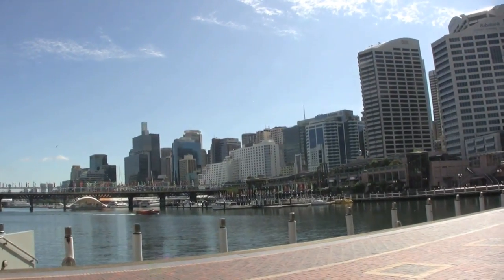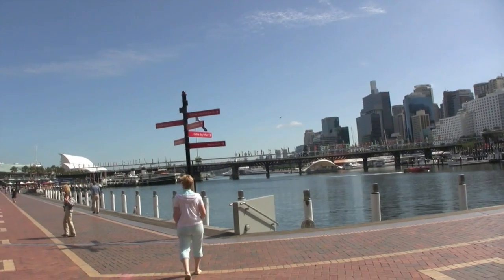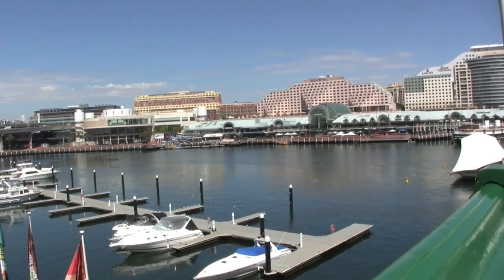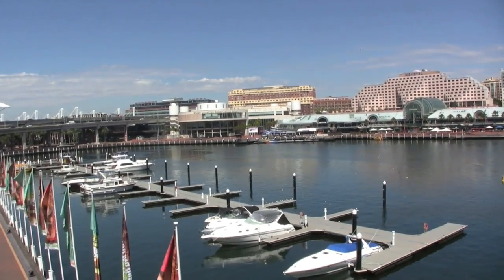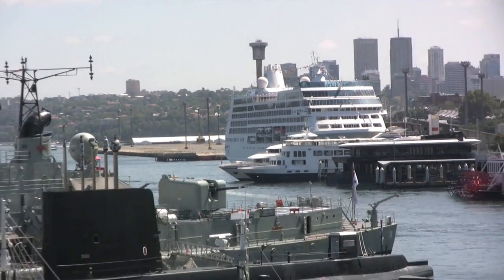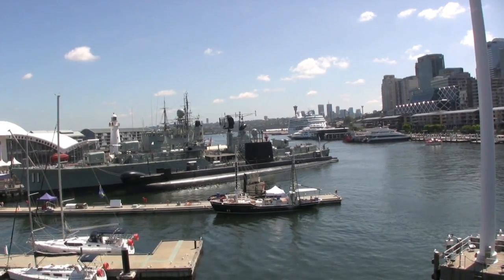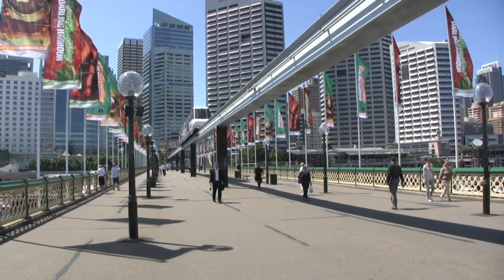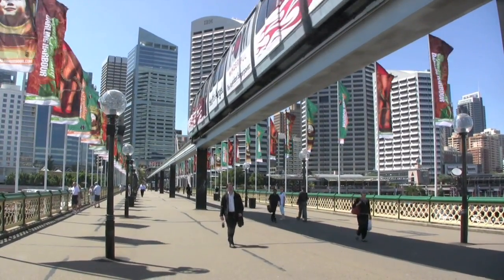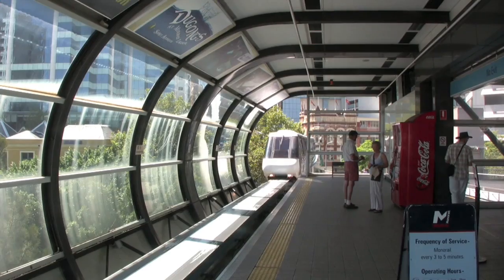Cockle Bay Wharf. Princess Cruises in Darling Harbour. Pedestrians share Pyrmont Bridge with the monorail. And we take the monorail back to the city centre.